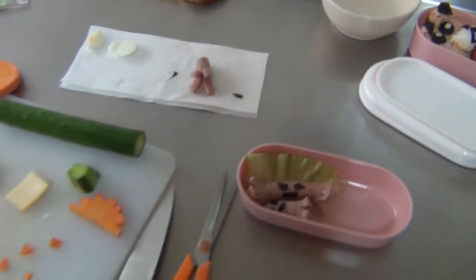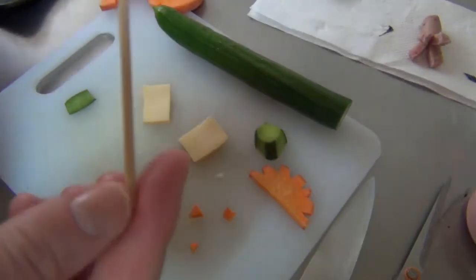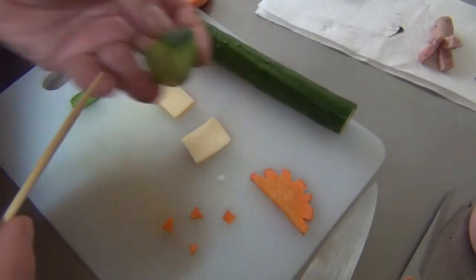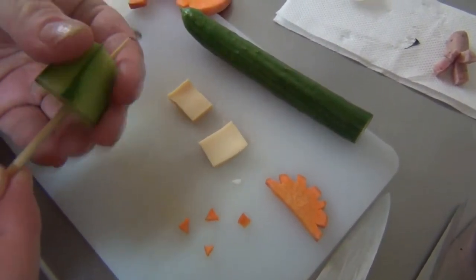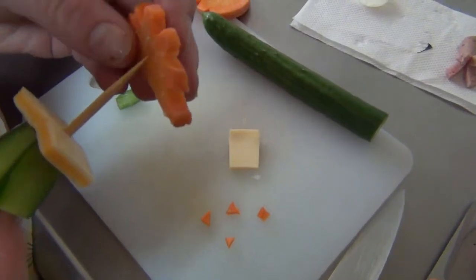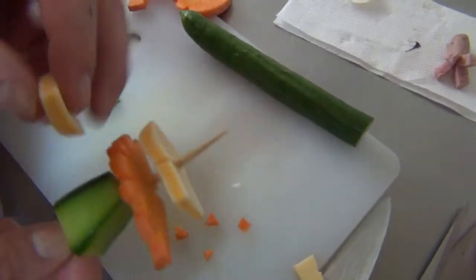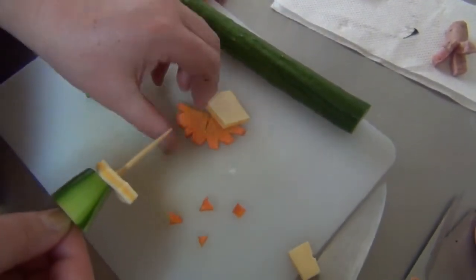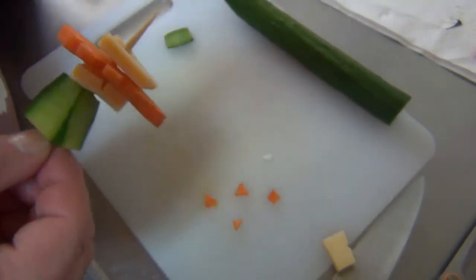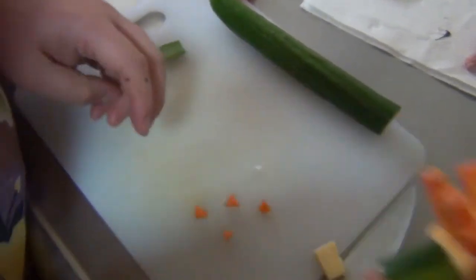I don't have any toothpicks today, so I'm going to use a long skewer, but you would only use just a toothpick, okay? I broke it in half, okay? So what I'm going to do is put cucumber, cheese, carrot, and more cheese. And then I'm going to pretend that there's cheese there. And then, if I want to, I can add some more carrot, or I can put some more cheese, or even a small tomato. So I'm going to add that into my bento box.